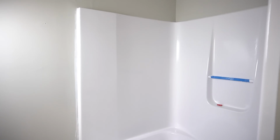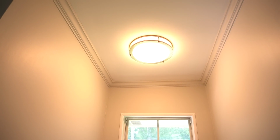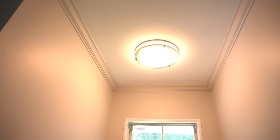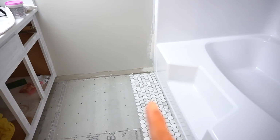The tub is finally painted. That is behind us. And right here, he already has the light fixture above the toilet already installed. So right now what we're gonna do is do the 2nd coat of paint. That way everything is nice and done above. That could start drying so that we can start working on this.